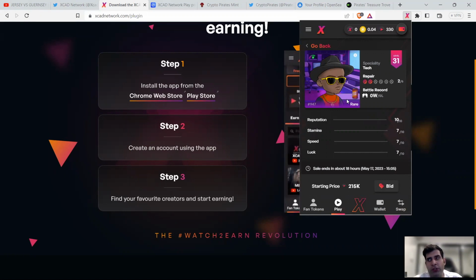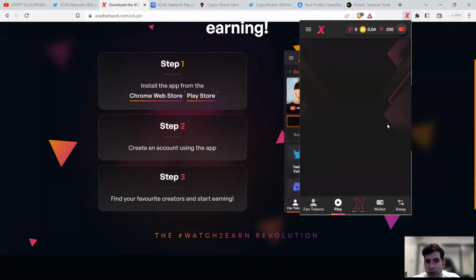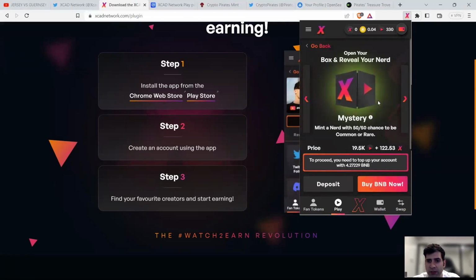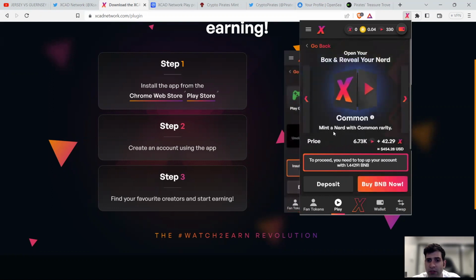And price for the epic one is higher. So then you have the rare box that's guaranteed to give you a rare item here. Depending on which one you choose, you can basically buy. So you go here, mystery box, 50-50 chance, blah, blah, blah. So the common one is $454, which is a mix of XCAD token and Play token. So you buy some with Play token and some of your XCAD token.